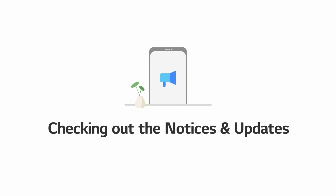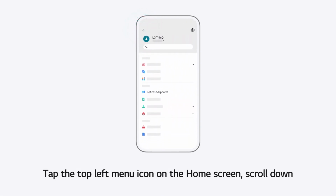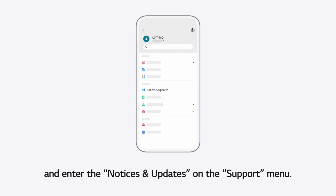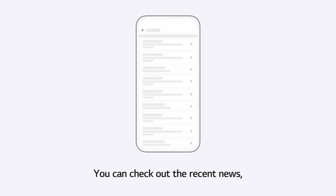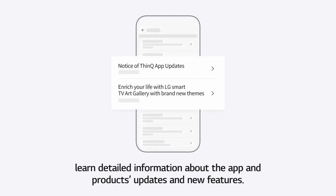Checking out the notices and updates. Tap the top left menu icon on the home screen. Scroll down and enter the Notices and Updates on the Support menu. You can check out the recent news. Learn detailed information about the app and products, updates, and new features.